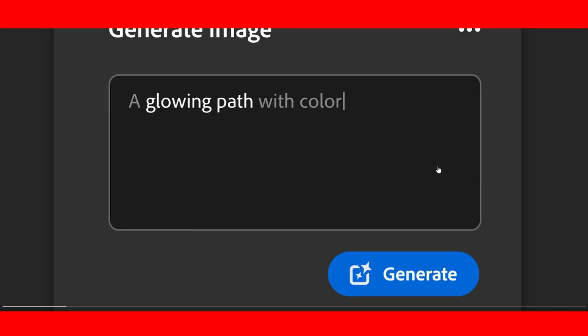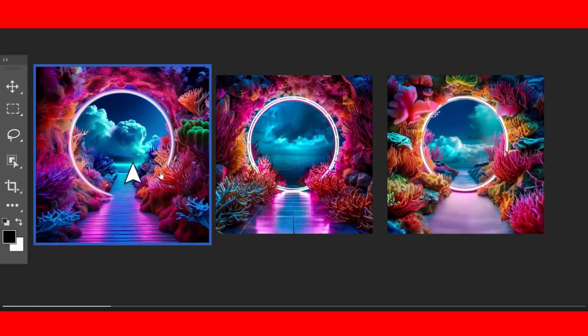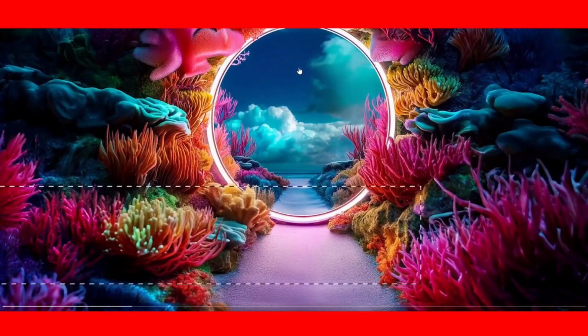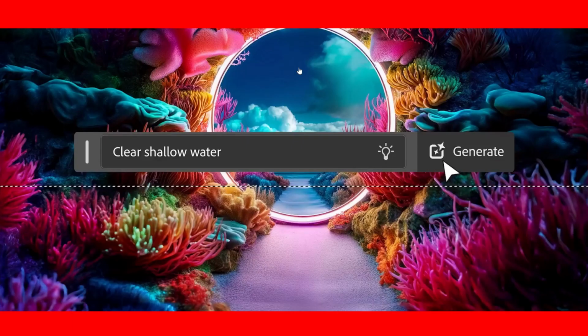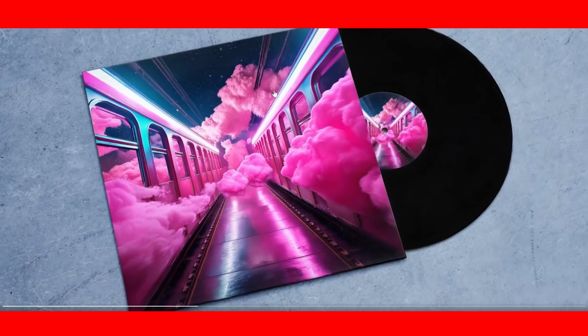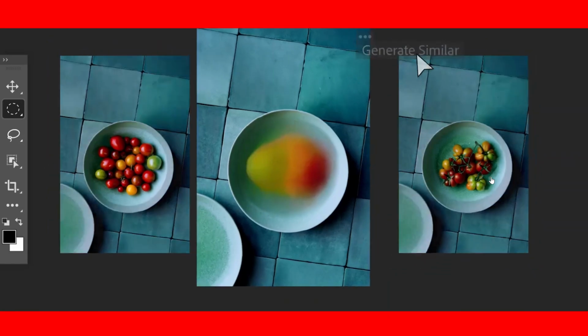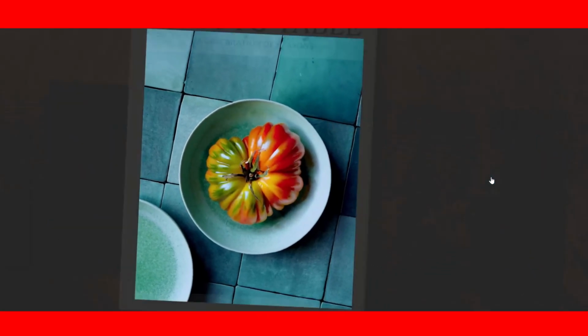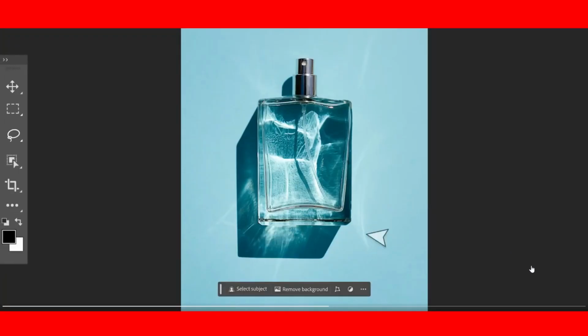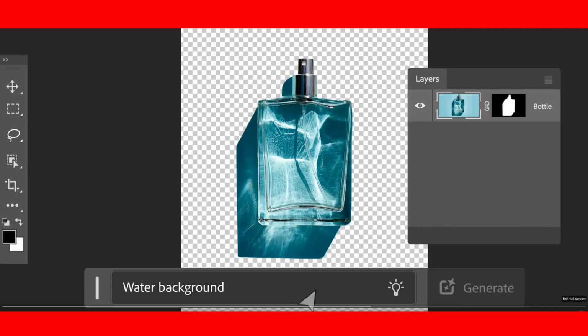Hold on. So here it is. Right, you enter a prompt, generate. It creates images for you. No need for artists. Yeah. And there you go, guys. Our replacement. That's our replacement. No need for an artist. Just generate images till the end of time.